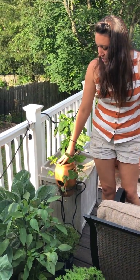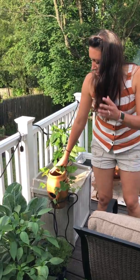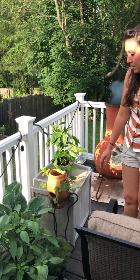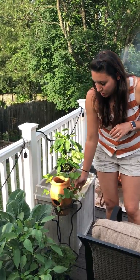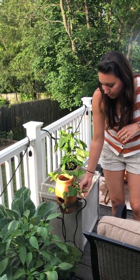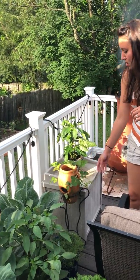This one here is a strawberry plant. This is a second year strawberry plant. Tyler bought these for me last year. We've planted them in this pot and they are actually starting to produce. We've picked about two or three different strawberries off of him so far.